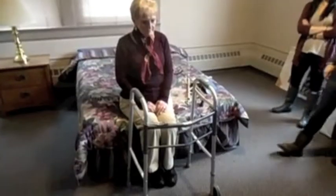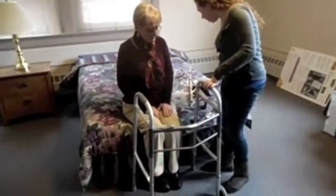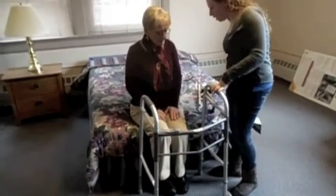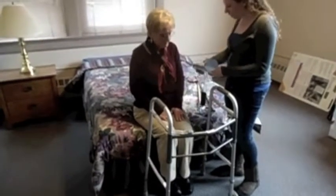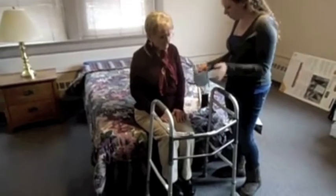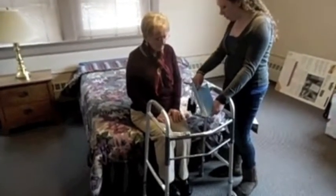Good. Hi, Mrs. Jones. I'll be your occupational therapist today. I'm gonna show you a few pieces of adaptive equipment that you can use to adhere to the hip precautions. So first, this is the sock aid. What you do is you put the sock on here as you would a normal sock on your foot, and you're gonna drop it down and put your foot in the hole.